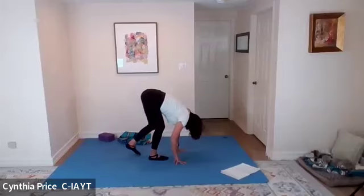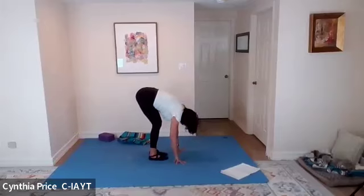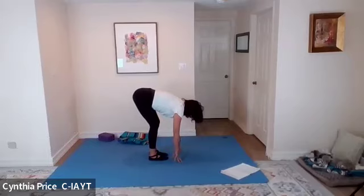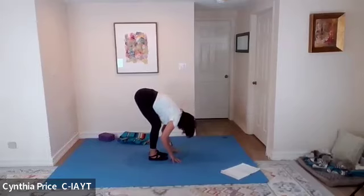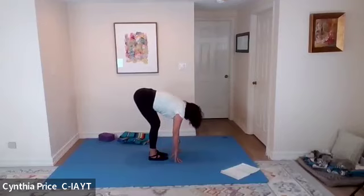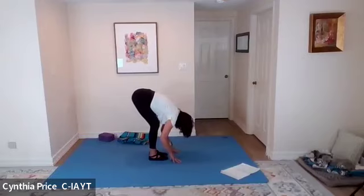Okay, lower that left foot down. Take 2 floating breaths. So inhale, float it up. Exhale, release it down. Okay, one more. And then let's come out mindfully.